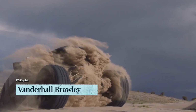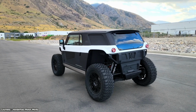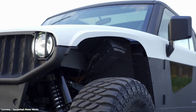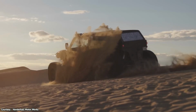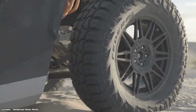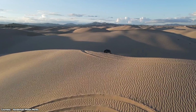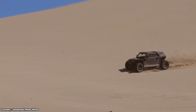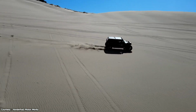This amazing electric car, known as Vanderhall Brawley, costs a whopping $35,800 and is made for people who like driving in off-road conditions to experience adrenaline and fun. Its amazing off-road capabilities are possible because of its 4 powerful motors driving each wheel. At the same time, its great suspension system and its 18-inch alloy wheels, equipped with 35-inch tires with a thick profile and deep tread, allow you to have a lot of fun off-road.